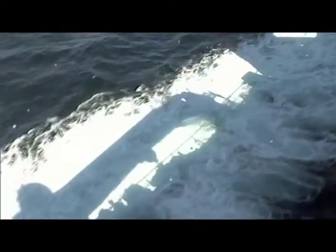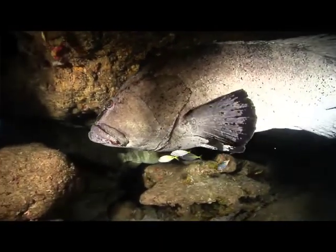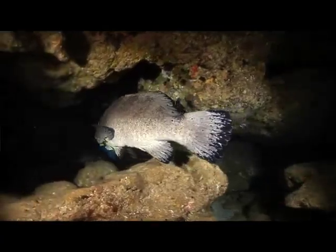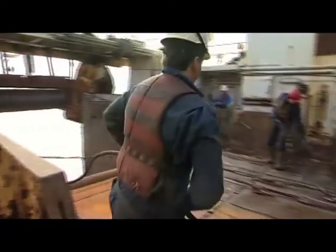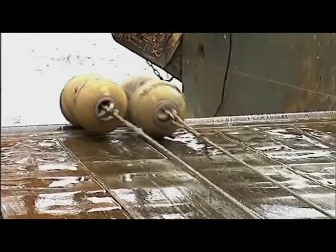These waters are home to species of fish such as cod, pollock, salmon and haddock, which are all used to make the fish fingers that we know and love. This modern trawler is more like a floating fish factory, with a crew of up to 60, 40 of whom work in fish processing on board.